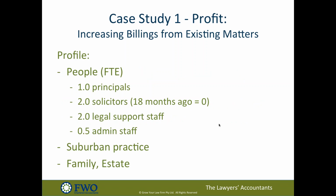Case study number 1. So as I said, we're focusing here on increasing the billings from existing matters. So remembering here that these firms are 1 to 3 principal size firms. They might have different numbers of solicitors and legal support staff, different ratios. They might do different areas of law, but across all the practices, it is exactly the same issues generally when I go into them and have a look at them and help them develop their strategies to get these different outcomes.